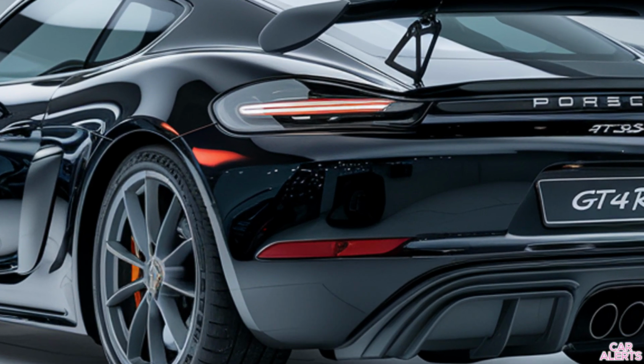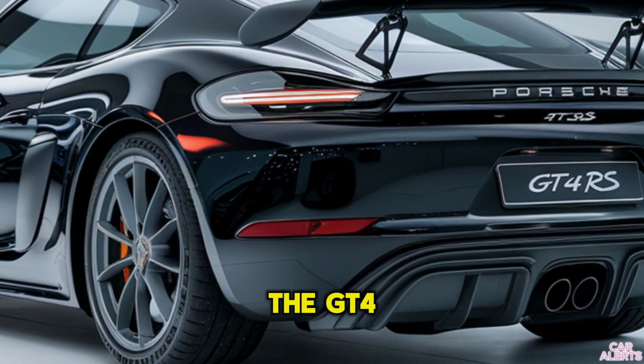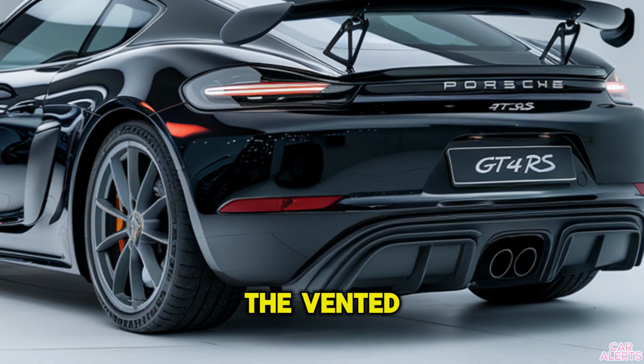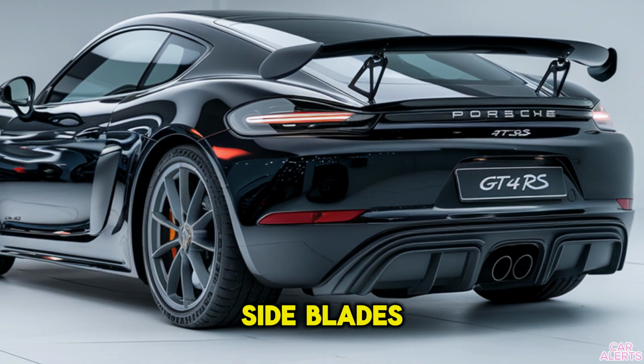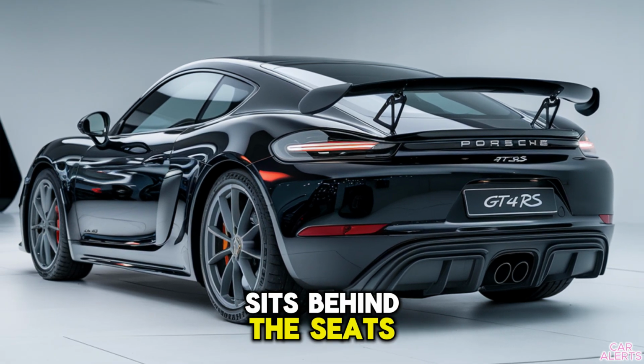Slide your eyes across the side profile and the RS badge becomes more than just a designation, it's a declaration. Sitting 30 mm lower than a regular Cayman, the GT4 RS hugs the ground with unapologetic aggression. The vented carbon fiber front fenders reduce lift while those distinctive carbon side blades help direct airflow into the massive side air intakes feeding the engine that sits behind the seats.